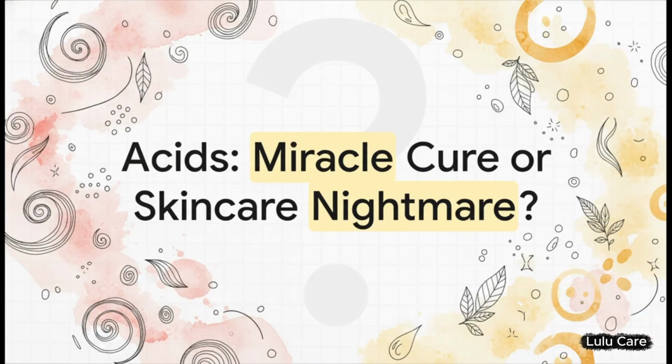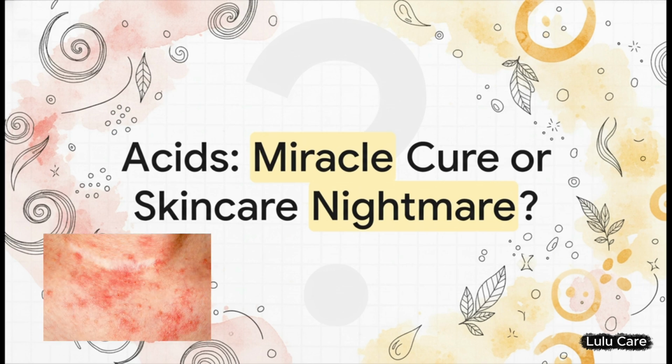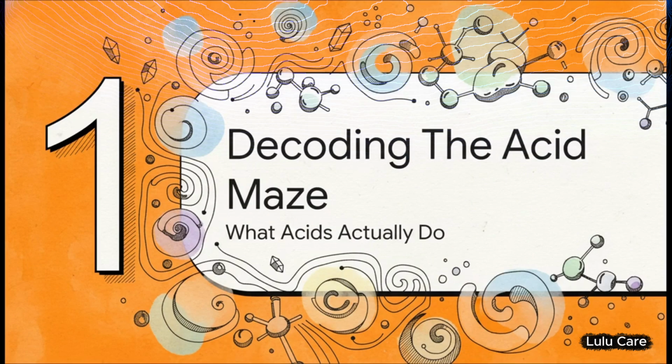You know, the word acid itself just sounds scary, right? We've all heard the horror stories: the irritation, the redness, the "I overdid it" disasters. It really makes you wonder, are these things a miracle in a bottle or just a skincare nightmare waiting to happen? But what if I told you that in the next 5 minutes, we can flip that fear into absolute confidence? That's the plan. We're going to turn you into the expert on your own skin. Let's do this.